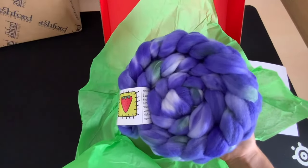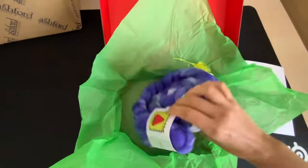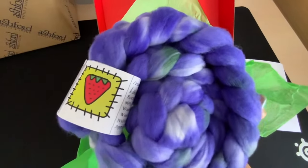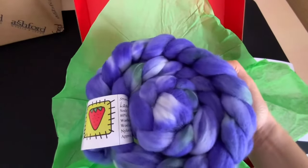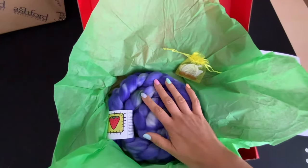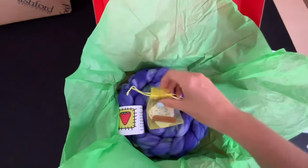And this is the corydale and nylon blend in this. It shows a bit more blue, but it's actually purple and a touch of green. I'll insert some pictures. So this fiber is perfect for socks because it has nylon for durability, and I invite you to knit and spin and knit some socks for yourself.